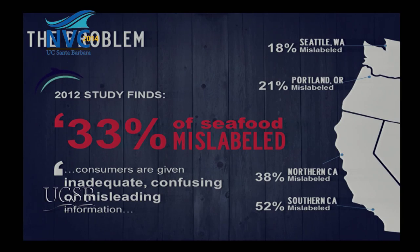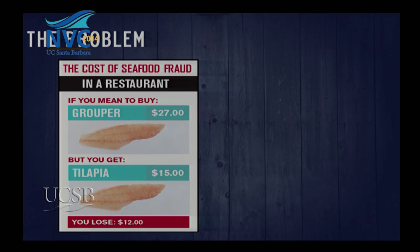So it's because of our strong ties to the fishing industry that we were so surprised to learn that 1/3 of all seafood sold in the U.S. is mislabeled. And even more surprising for those of us here in Southern California, the highest rates of mislabeling were found here in our region, 52%.